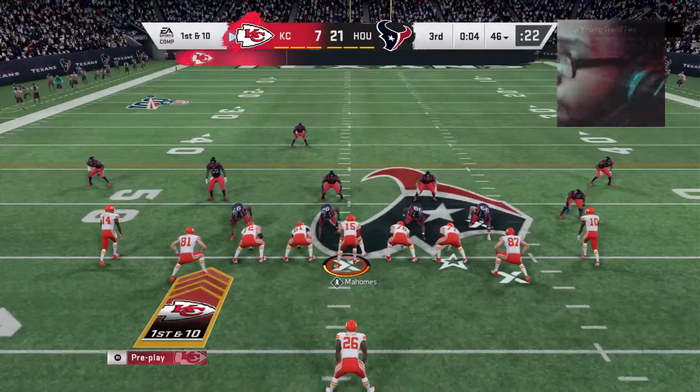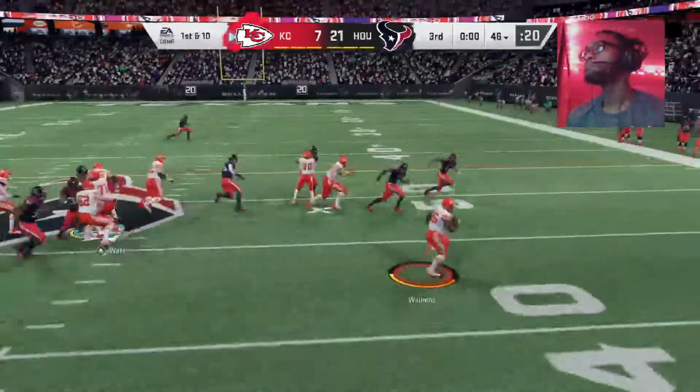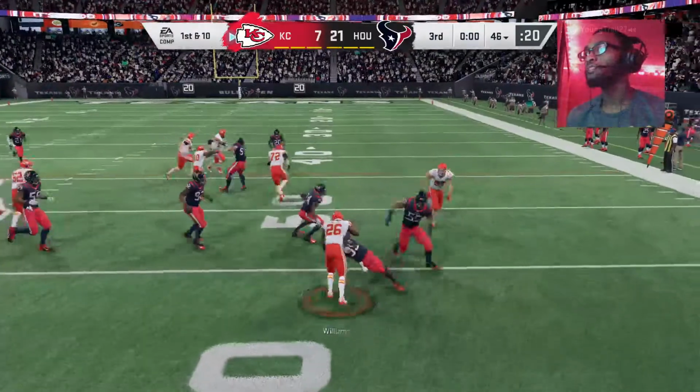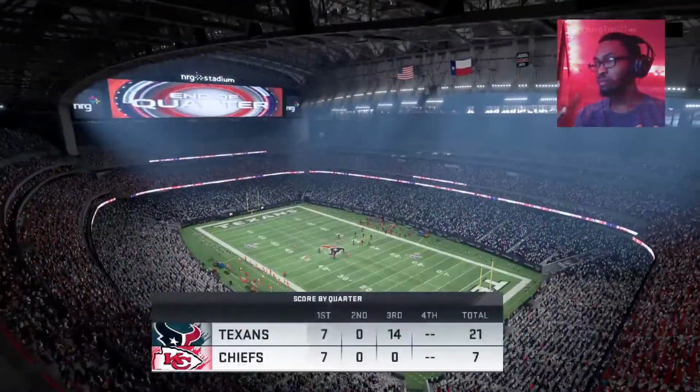A big hitter to start the drive has him up near midfield here for first and 10. A give to Williams, running right. And he'll lose yardage on the play back at the 45-yard line.